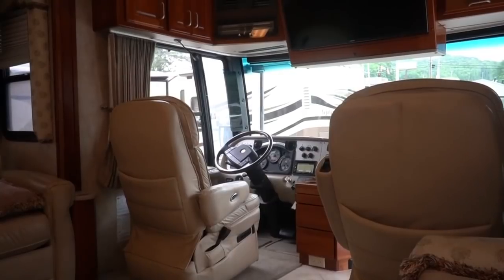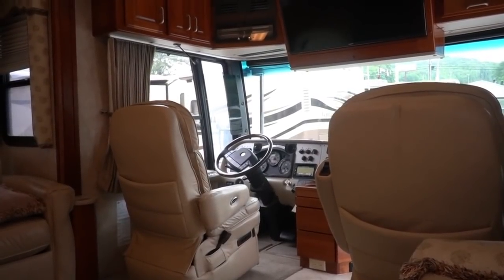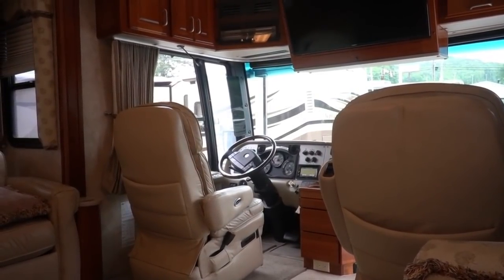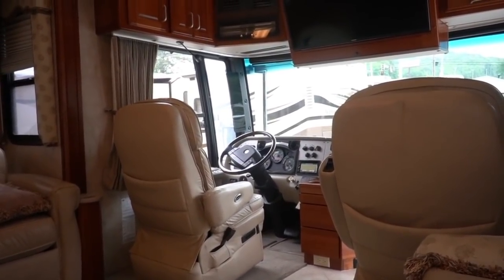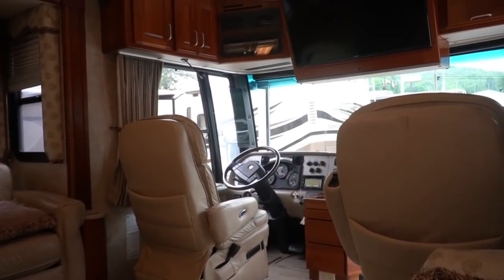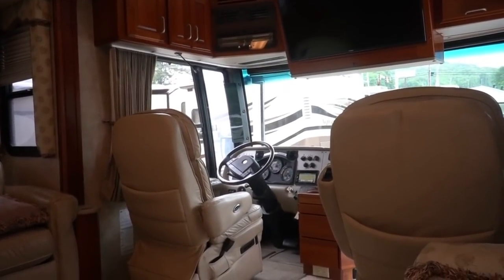Now, guys, don't get me wrong. These are used RVs. They're not new. There are going to be cosmetic imperfections. You may see a little bit of wear and tear. That's part of buying a 14-year-old motorhome. You can't get rid of that at any price.